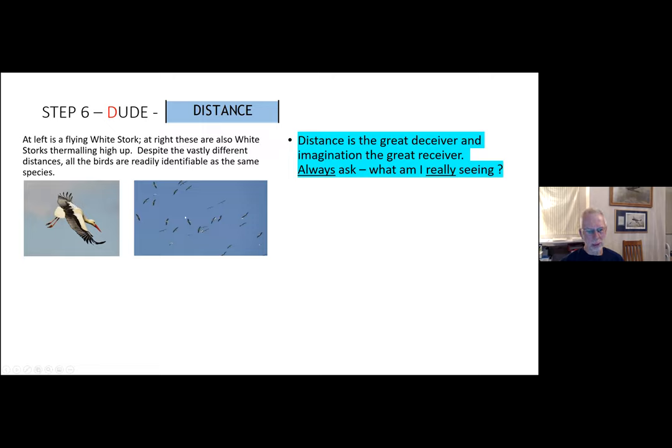But look, these are also storks and each of them is identifiable. So these are thermaling high up, probably in migration. You might have seen some of these if you go towards the eastern end of the Mediterranean, if you've holidayed in Turkey or maybe Israel at the right time, and they migrate in their thousands. But most of the time that you see a white stork, they're high up.